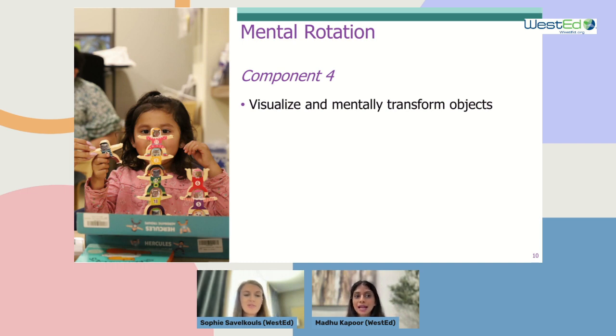Pre-kindergarten children rely less on trial and error, and as they become more skilled at predicting how objects move and fit in space. For example, if they're shown a picture of an elephant that's slightly rotated so that it's not in its typical standing position, many 4-year-olds can tell you which direction, right or left, and demonstrate with their bodies or their hands the way that the elephant would be facing if it were rotated back on its feet.